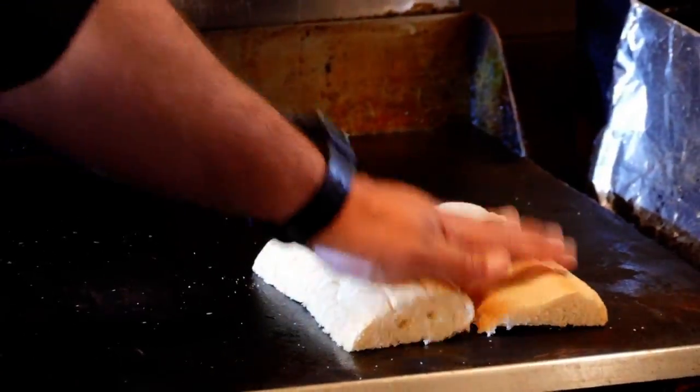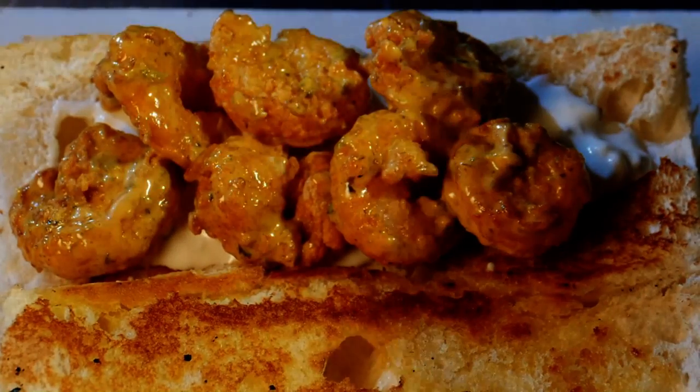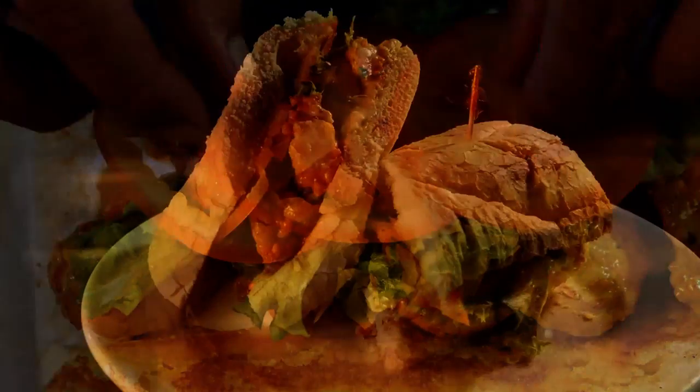Now it's time to make a po' boy. You need a good, nice French bread. Just toast it with a little butter on it, and then put it on your bread. Lettuce, tomato, blue cheese. Doesn't get any better than that.